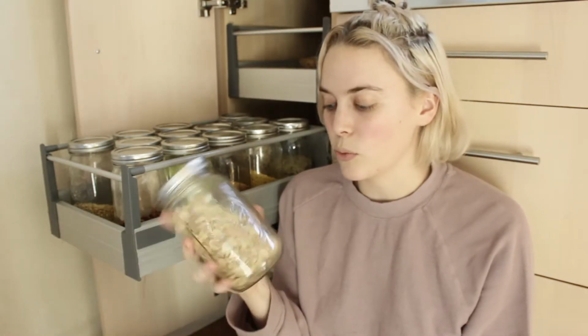Next, I've got cashews, which I do need to stock up on. Like, this is way too low. They are so insanely versatile. It is crazy. You can make so many different things with this. They're pretty important, you know, pretty important if you ask me.